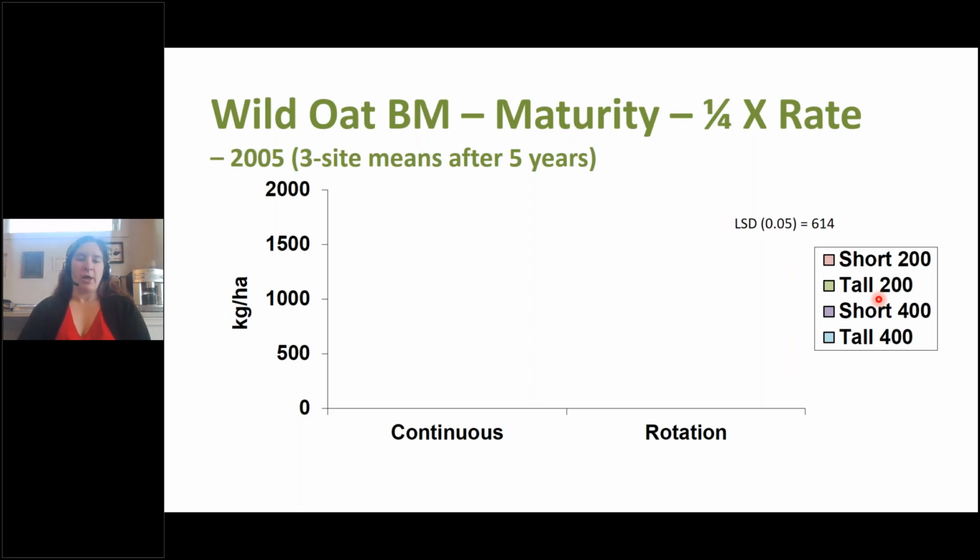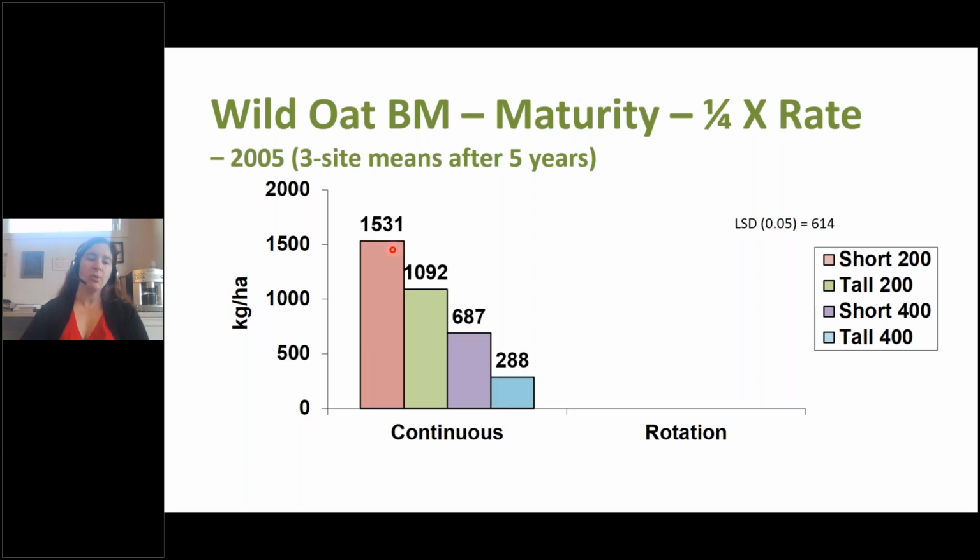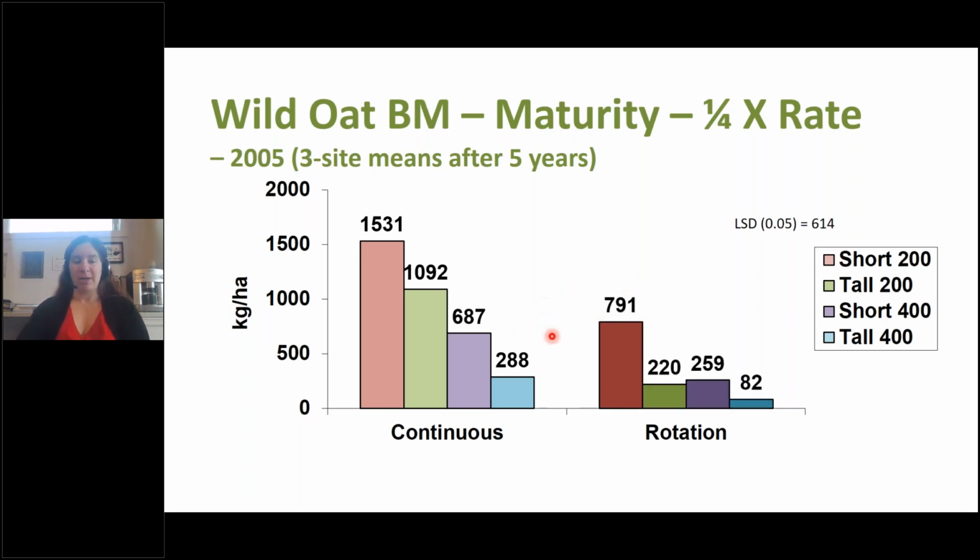So looking at our wild oat biomass at barley maturity, this is at the quarter herbicide rate, just so that the herbicide is relatively limited here. So if we look at the continuous rotation, what we see is as we increase the height of the barley or we increase the herbicide rate or both, our wild oat biomass decreases quite substantially throughout those continued increases in integrated weed management techniques.